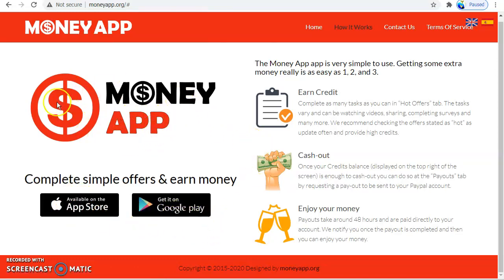Once you download the app, note that I'm showing you the desktop version of this particular app. You need to install it on your mobile so that you can earn money. You will earn some credits while you complete tasks like watching videos, sharing some content, completing surveys, and many more. They have a lot of hot offers, and once you click on the hot offers tab, you will have lots of offers, and once you complete an offer you will earn some credit.